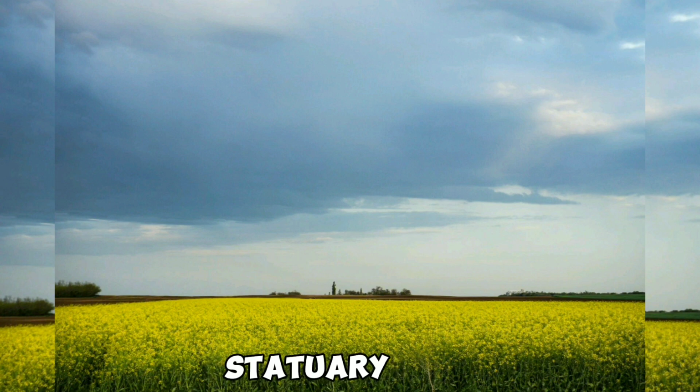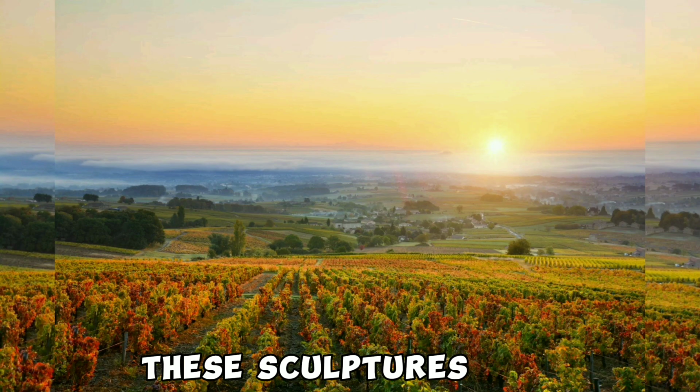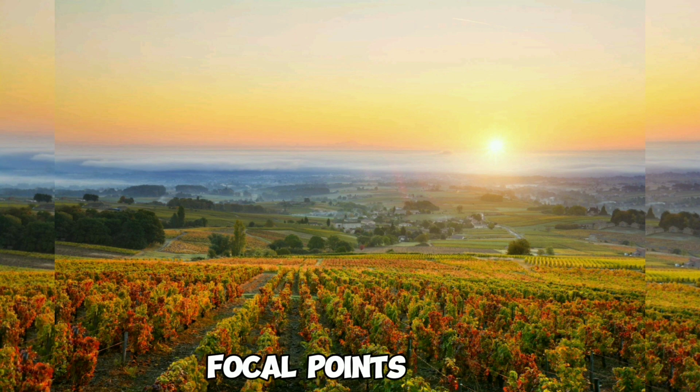2.4 Ornate statuary. Classical statues and ornamental pieces adorn French gardens, adding a touch of history and artistry. These sculptures are strategically placed to create focal points and visual interest.